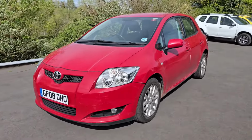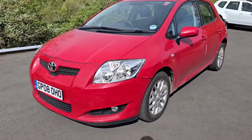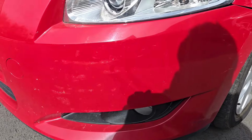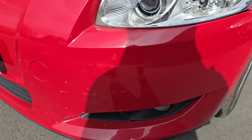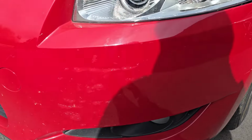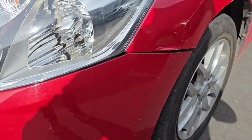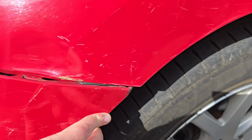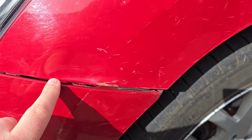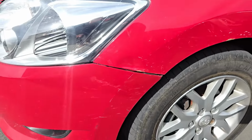Let's have a look at the condition. It's not tremendous. I always say this, it could be worse. We will start down here. It's got a lot of very crude touch-ins, with no disrespect to my customers, but the sort of touch-ins that my 3-year-olds would have a go at, really. There's a few chips across the front, but obviously they have all been touched in. There's a scuff here. This is the worst bit of damage on the car, really. There's a dent, and I think there's probably a couple of clips broken behind here. And then there's a little scratch here. So this wing definitely wants some attention.